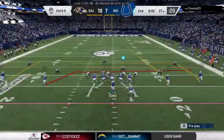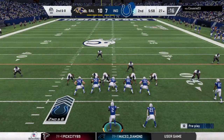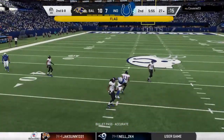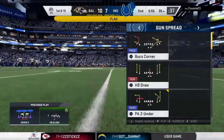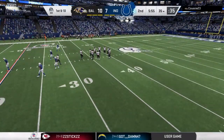The last run good for 2. Here's 2nd and 8. Let's go, D. And a flag comes in as that one falls incomplete. Well, let's see who this is on. So the contact came before the ball got there, and the flag is thrown. Timing is everything, isn't it?